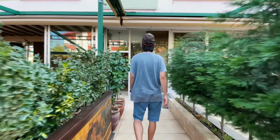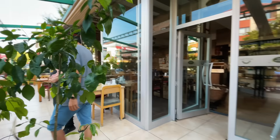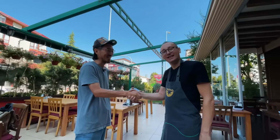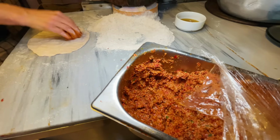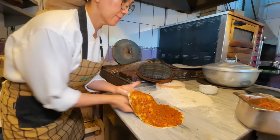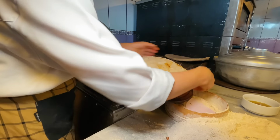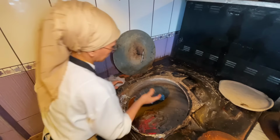We came to this Mies restaurant for a traditional Hatay style breakfast. Selamun aleyküm. Aleyküm selam. Nasılsın? Teşekkür ederim. Siz nasılsınız? İyi misiniz? Alhamdulillah. Merhaba. Our chef is making spicy Hatay pepper bread, a flat bread with fresh cottage cheese, chopped onion, coriander, thyme, and lots of chili peppers. She uses a tandoor to bake bread.